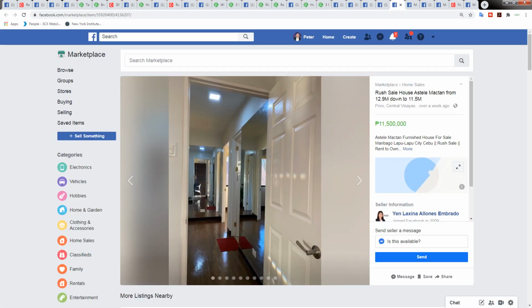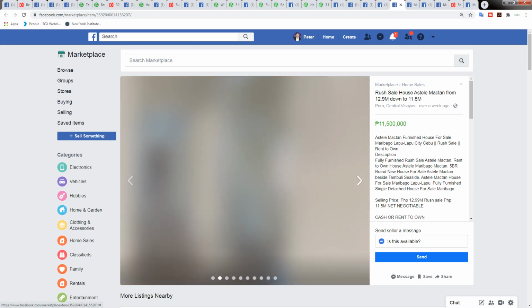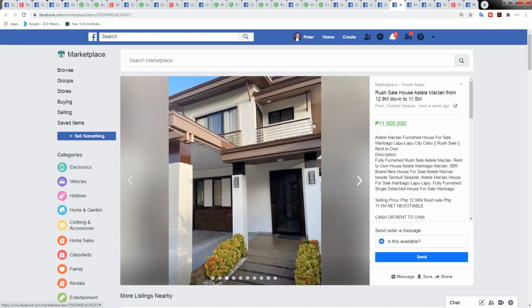Well and truly. So this one was priced at 12.9 million. It's in Poro. It says Astel Mactan, so it is Mactan Island. It is a rush sale. They've already cut it back down. They're discounting this property. It's a rush sale down to 11.5 million, and you can even rent to own this particular property. They do allow for rent to own. It says cash or rent to own, so it sounds like they will give you vendor finance terms. And it says it's very close by. It's beside Tambuli Seaside in Mactan Island. Beautiful modern home.